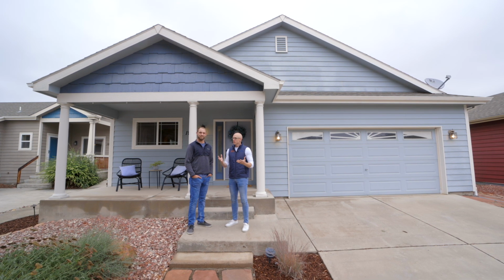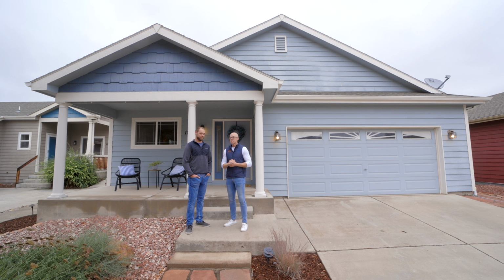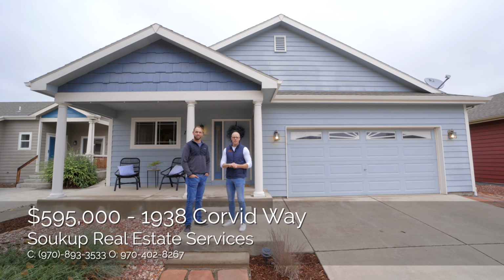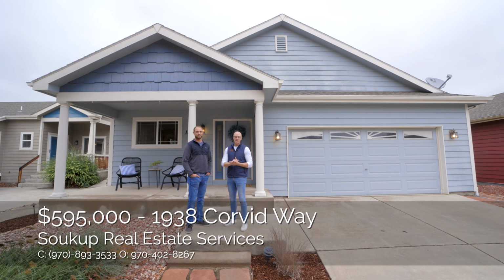The price point is really attractive here in Northern Colorado, right around that median price point on a 12-month moving average, but price per square foot, there's value, and especially once you finish that basement. Coming in at $595,000, Sukup Real Estate Services is proud to present to you 1938 Corvid Way.